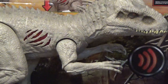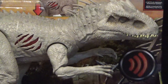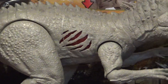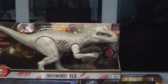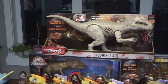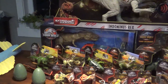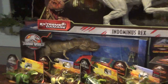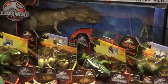It never came to Canada, which kind of sucks, but a friend of mine was able to pick one up for me and ship one out, and I'm really happy about that. Because I feel this figure might be the next battle damage Spinosaurus, which I have yet to pick up because we all know how expensive that one is. But maybe one day.